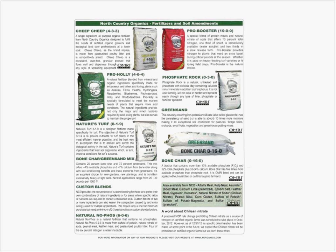And so if they were to buy, what you see in the left-hand corner, cheap, cheap, cheap, and it says 4-3-3, well, 4% of that 50-pound bag is nitrogen, or there's 2 pounds of nitrogen in that 50-pound bag, and there's a pound and a half of available phosphorus in that 50-pound bag, and a pound and a half of potassium in that 50-pound bag.